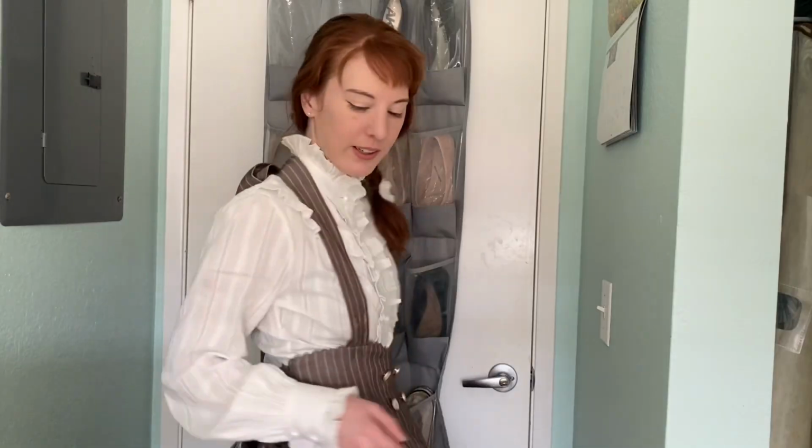For the features of this JSK, it does have pockets. It has a pocket on each side, and there is a side zip, and there's a little hook there, and I forgot to do the hook thing today. And in the back there is a little bit of shirring, not that much, and some lacing.